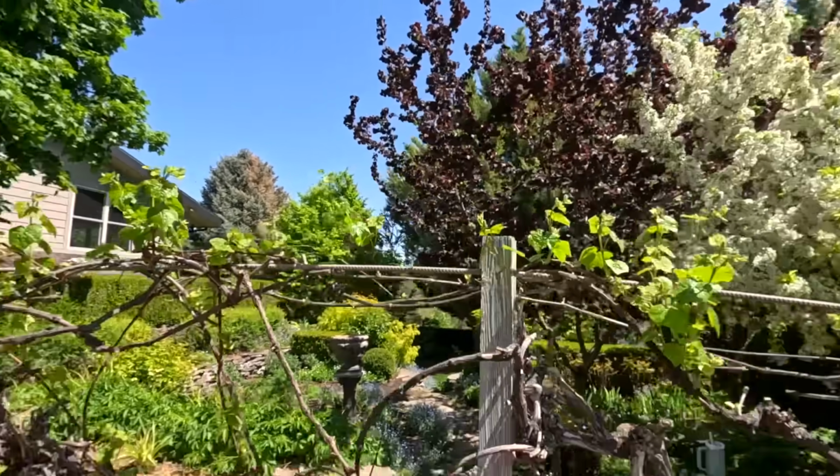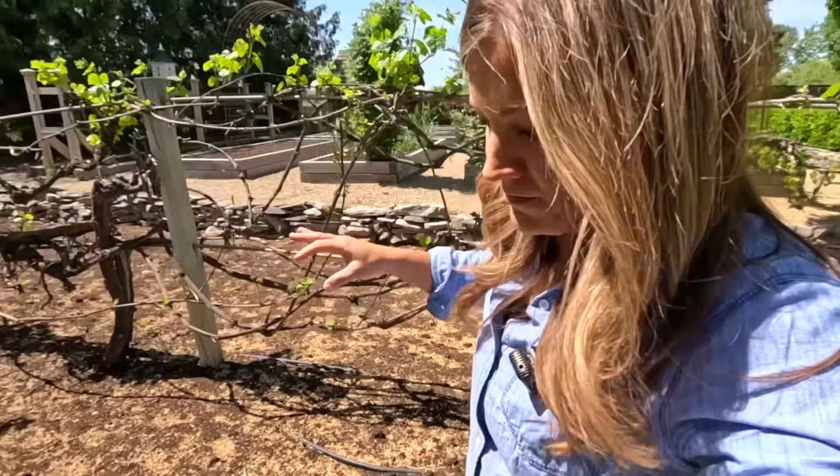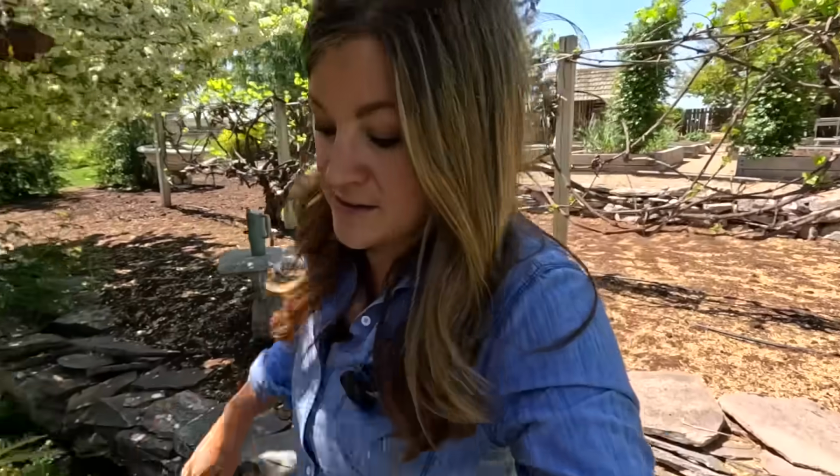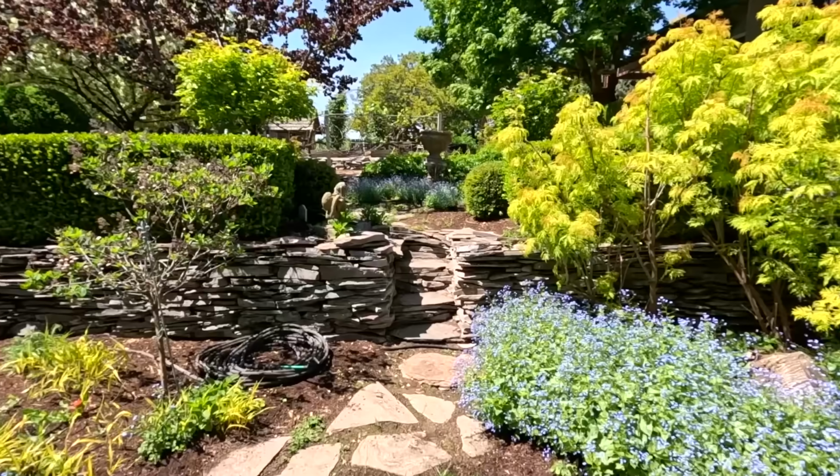I'm going to go down below to give you a view up because this garden is built into a hillside. So a lot of these rock walls were actually here when we moved in 1990. It's fun to see how they've changed over the years, like the different levels. So I'm at the bottom level here.